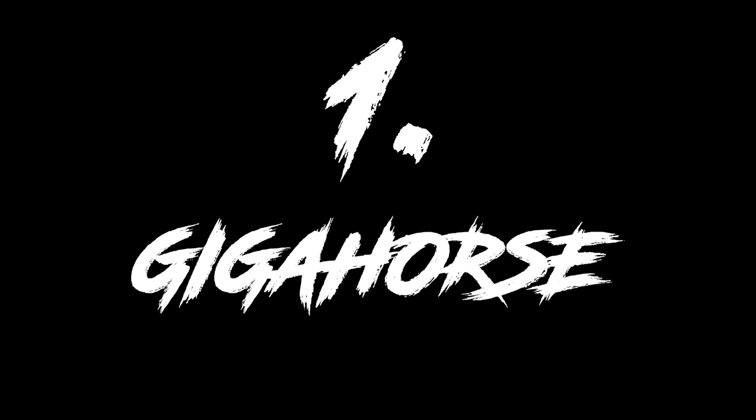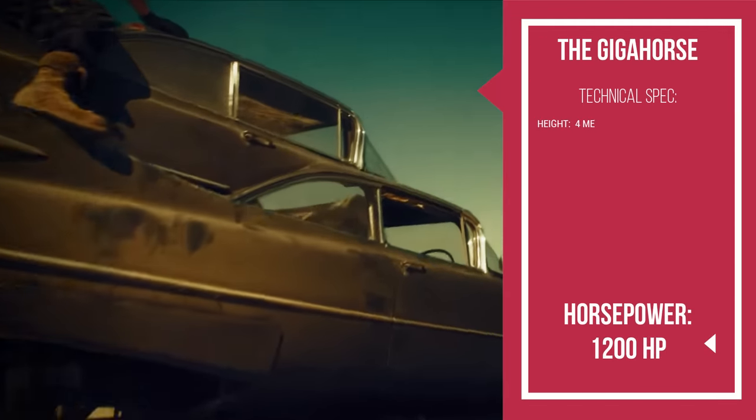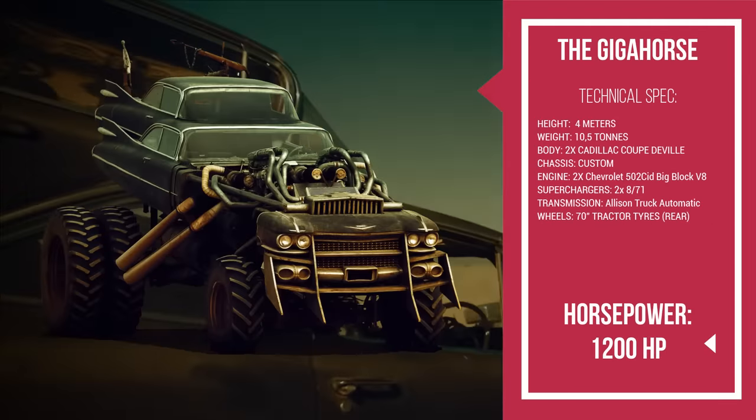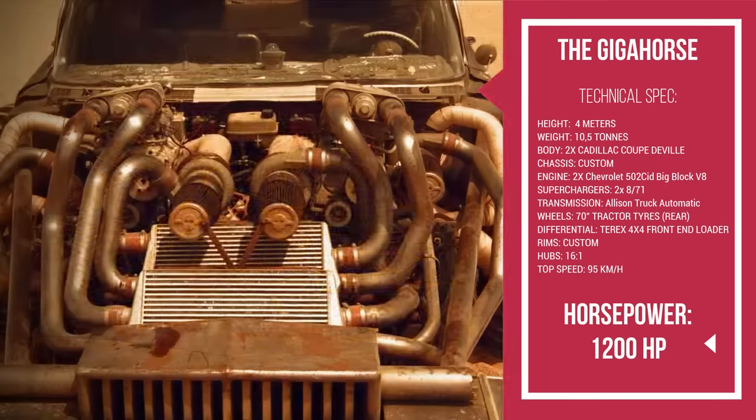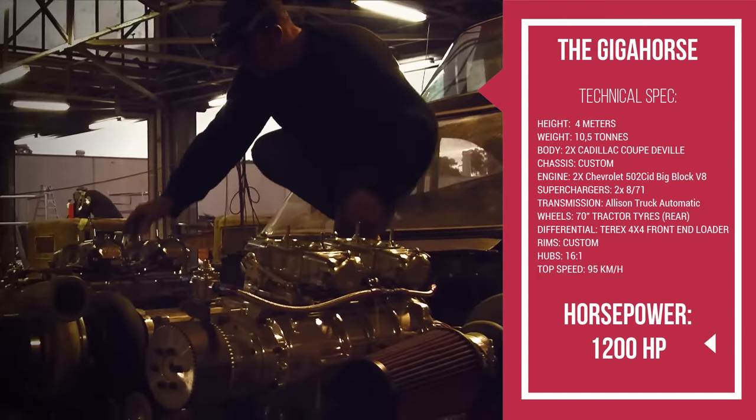The Gigahorse. This wasteland monstrosity was created by stacking two Cadillac Coupe de Villes on a custom frame rolling on tractor wheels, which sounds impressive, but it also posed a big challenge for the builders.